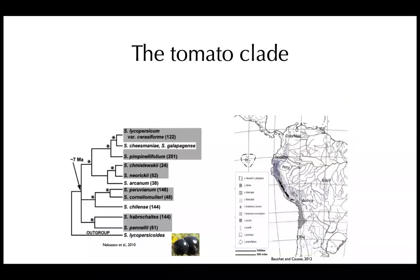All right, so on to lycopersicoides. Probably many of you are familiar, there's a number of wild species that are close relatives of tomato. So in the tomato clade, altogether, I think there are 13 species. This tree shows some of them. I think Solanum huaylasense, I don't know if I'm saying that correctly, is one of the species that's not in the tree.